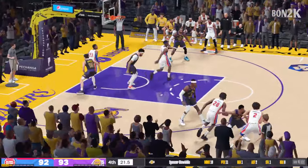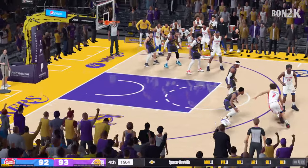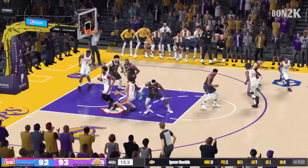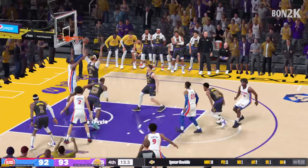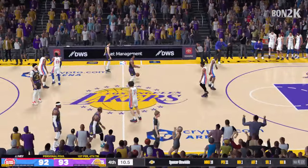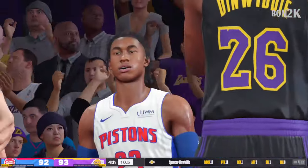23 seconds left in the fourth quarter. Vanderbilt against Cunningham. Tries from the block. Oh, off target. And they go to the intentional foul. Yeah, you know what? Smart foul. You got to try and extend the game.